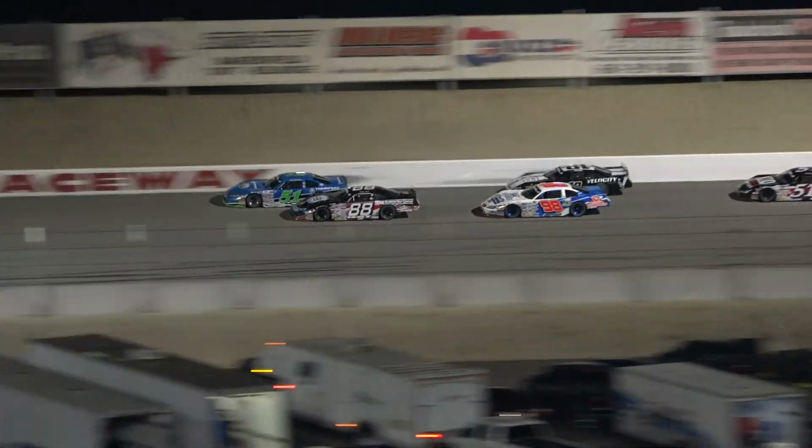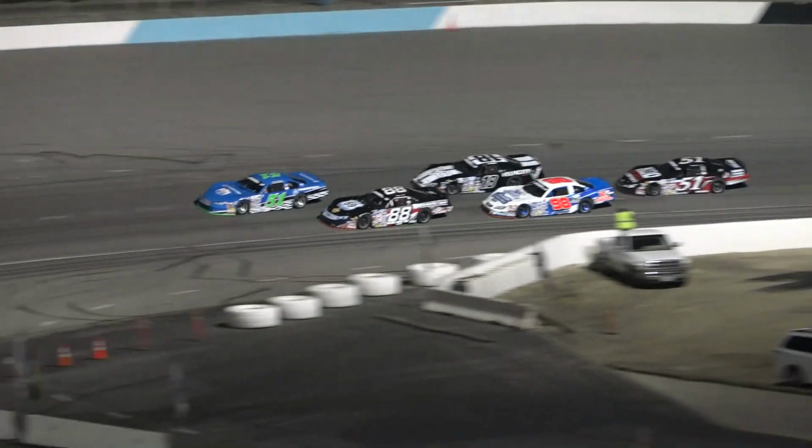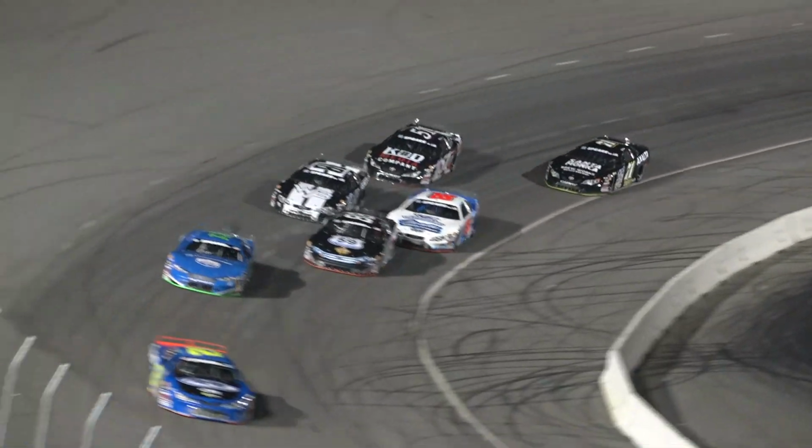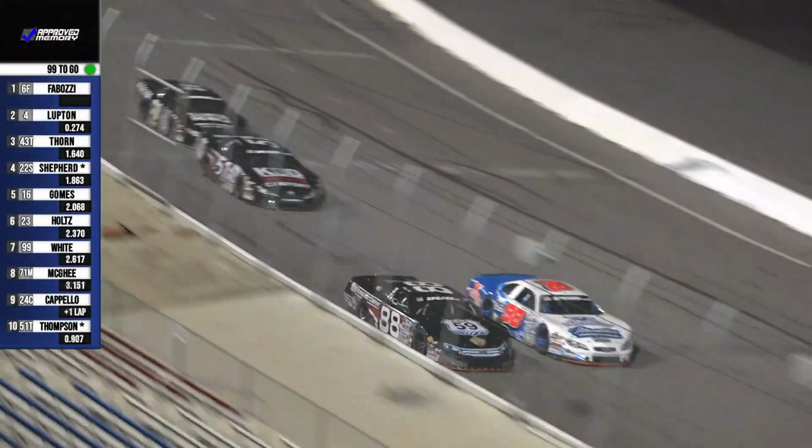See this whole pack right here. That is a battle for 11th on back. Dean Thompson on the outside of Joey East. These two battled for the Rookie of the Year throughout 2020. And like Tommy said, Thompson is looking to lock it up here tonight. You see this battle out of turn number 4.